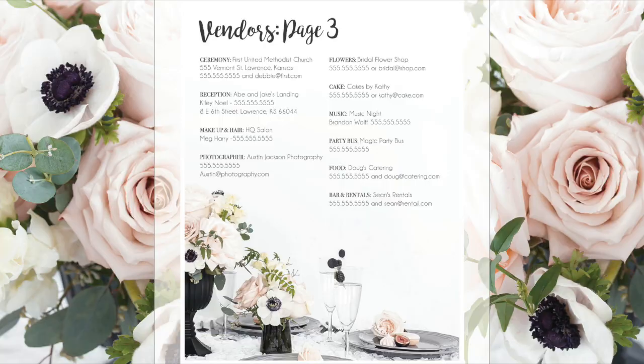Next, we will go to page 3, and these are your vendors. These are all of the people who are helping you put this day together. You have the name of the person, the business name, the contact information, the details on their arrival time, and if you need to get a hold of them, this is your contact page to go to.